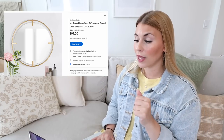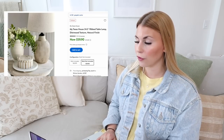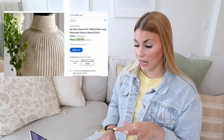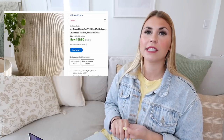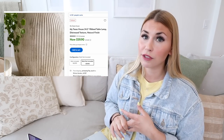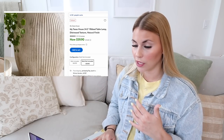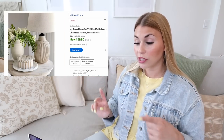My Texas home also has a lot of really great lighting options, and a lot of these are on rollback right now. So the first one is this ribbed table lamp in a distressed texture. So pretty. This is only $59, and I feel like it has a much more expensive look. You see lamps like this all the time at Pottery Barn, Crate and Barrel, also at Kirkland's for way more than $60. You can also find them sometimes at HomeGoods, but it can be a lot harder to find them there because you are kind of digging through a sea of lamps and things sell really fast. So this is a really good option.